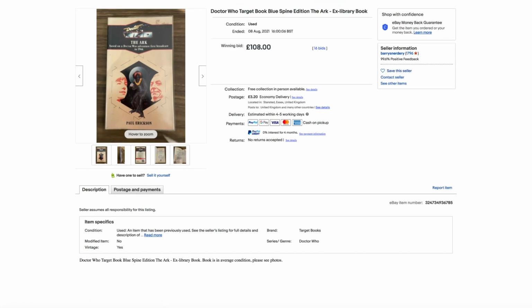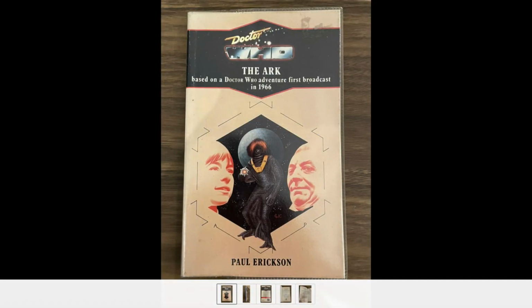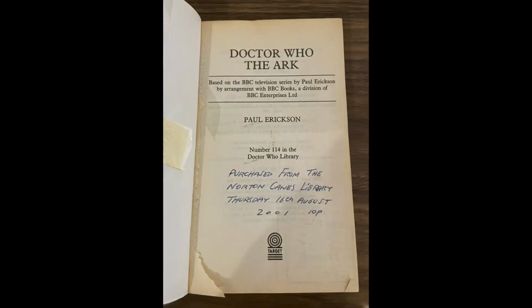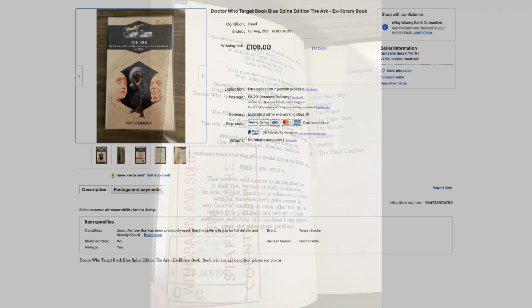Now, this one went for £108, and this is one of the reprints. They're called the Blue Spine editions because they were published by Virgin, and they came out at the very end of the Doctor Who run. And these are generally reprints. It's not the first editions. And look, this is an ex-library copy, stamps, name in writing all over it. £108 for that. You wouldn't believe it, would you?